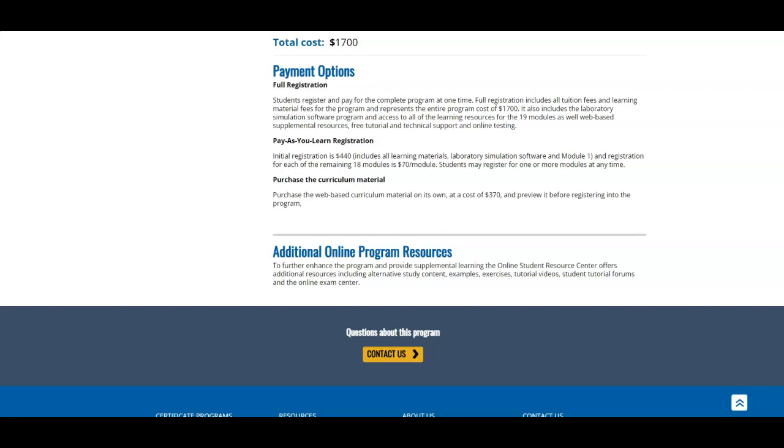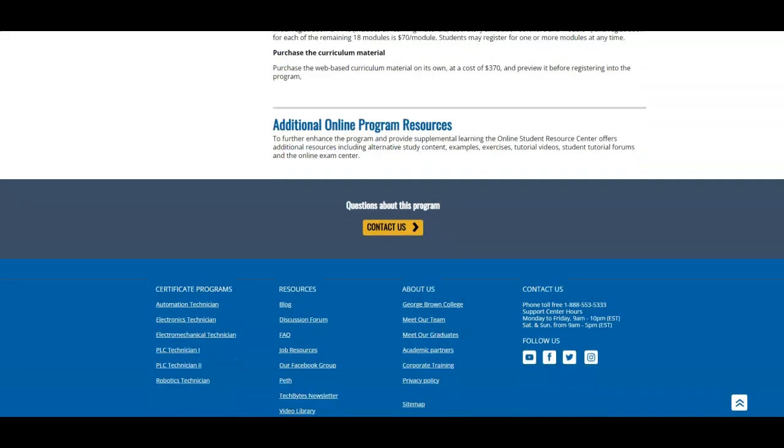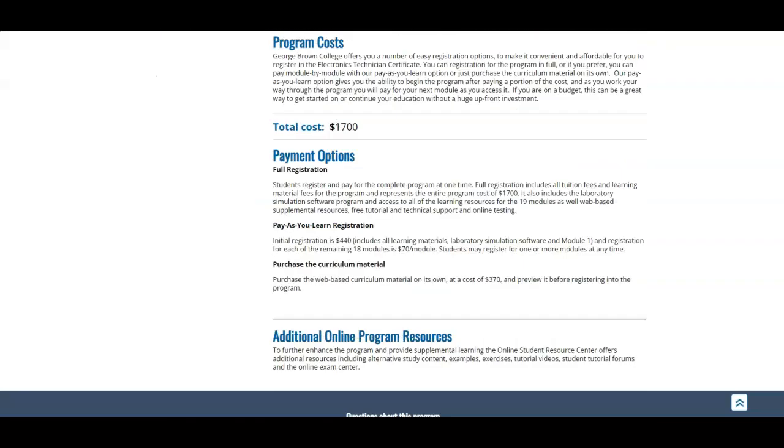So it says the Online Student Resource Center offers additional resources, including the alternative study content, online exam center, etc. So this is the website.